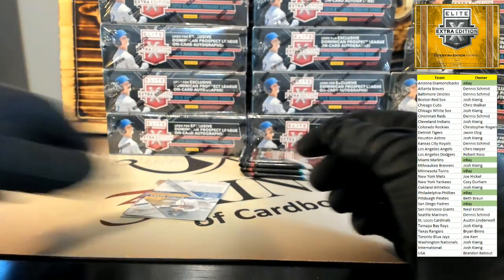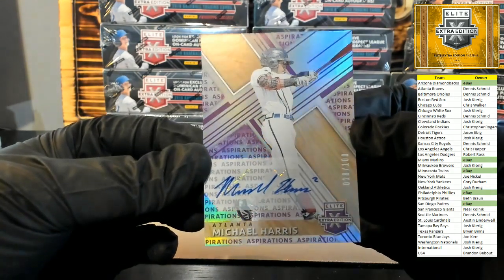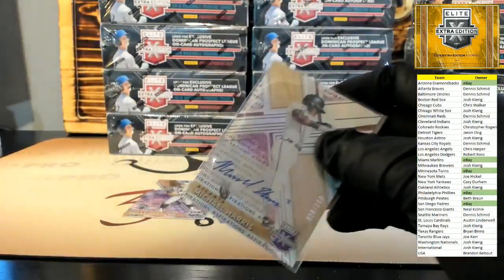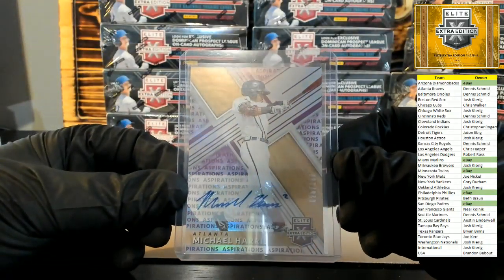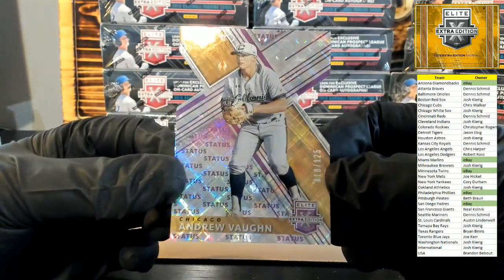Very crisp, clean design. I like it. I mean, you'd think it'd be distracting. Michael Harris to the Braves, number to 100. With all the lines, but to me, it really makes it feel very clean. Which sounds contradictory, but. And a die cut of Andrew Vaughn to 125. There you go, White Sox.